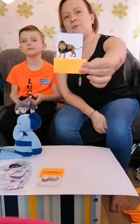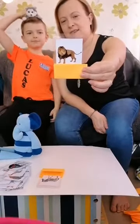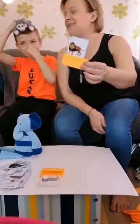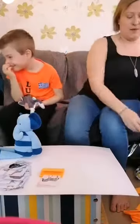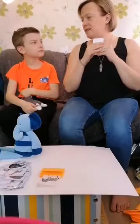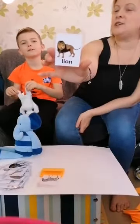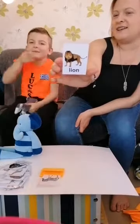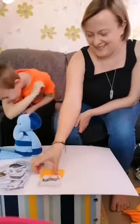So, what animal is this? Lucas, what animal is this? Lion. Come on, take that off your head. So, have a think about how you spell lion. How do you spell it? That's it. And then, Lucas, what noise does a lion make? Yeah, it does a big growl. It doesn't cough afterwards.